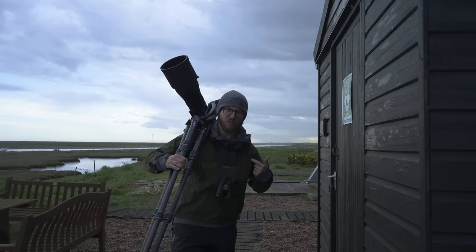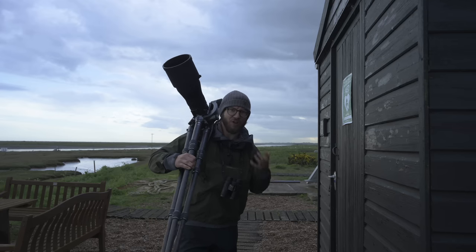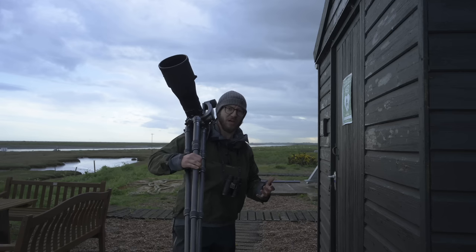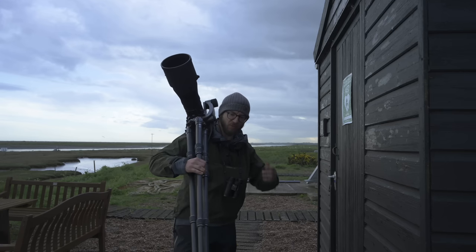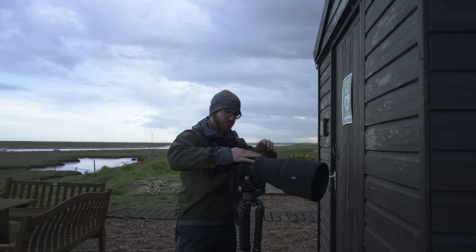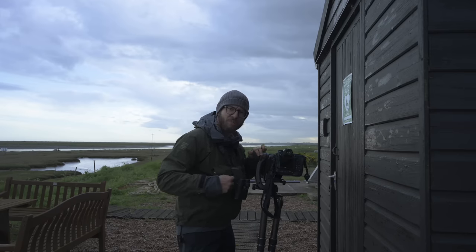The smock is over the top just to protect my Gore-Tex. There's a lot of gauze and stuff that can rip a hole in my rather expensive Gore-Tex jacket, so I don't want it to do that. And I'm literally as lightweight as possible. Camera, got the Z9 with a 600mm on the tripod, binoculars, and I've got flash gun in my pocket.